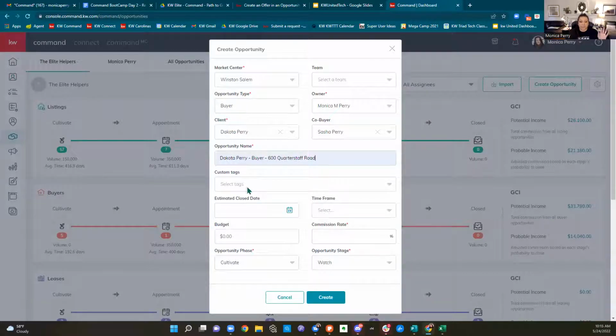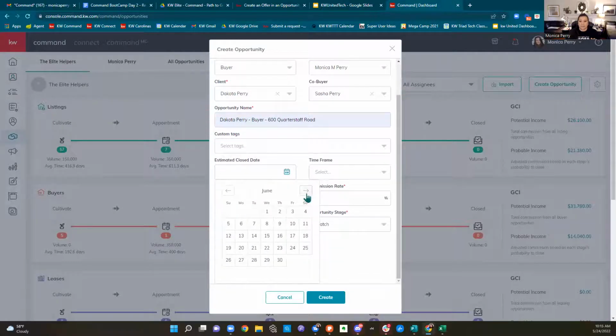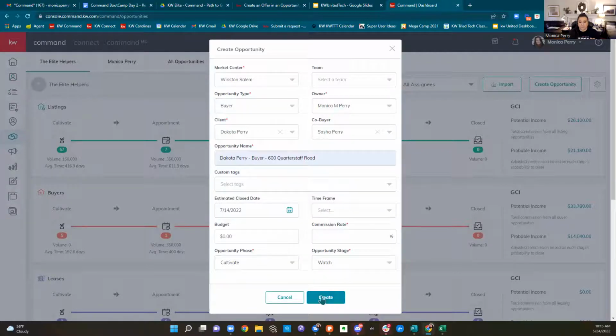So we can tag, we're going to look at all that stuff later. You can put in your estimated closing date. If they're like, yeah, I want to be closed by, you know, July 14th. And you can put a time frame. You can put a budget. This is a one number. This is not a range. This is not 300 to 350. It's one number, max budget. Your half of the commission. Okay. It's your half of the commission.